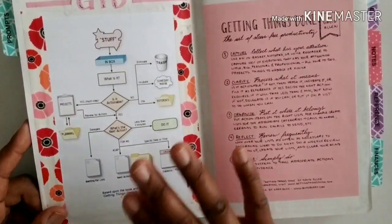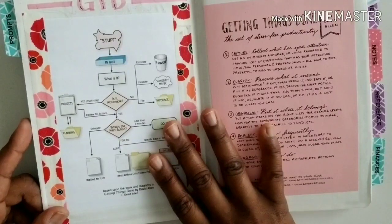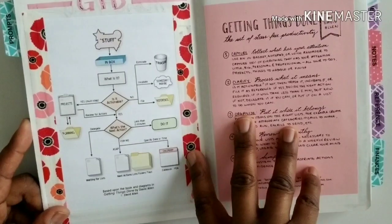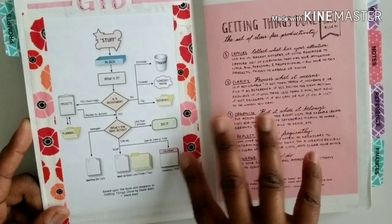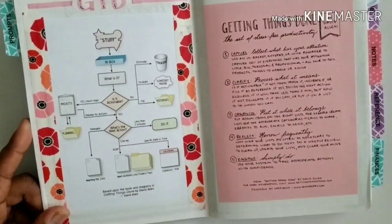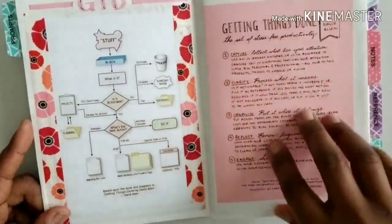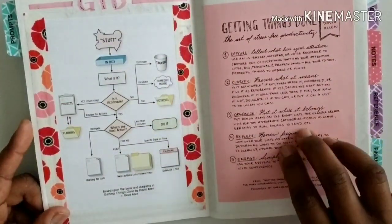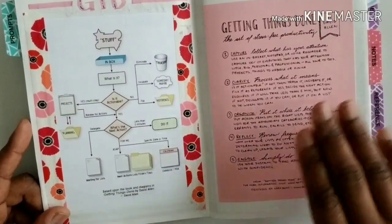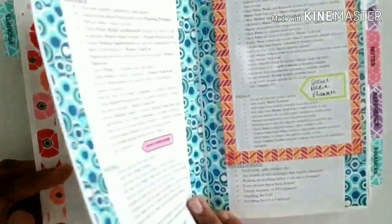Many of you are probably familiar also with Getting Things Done by David Allen. These are just a couple of help-type charts and summaries from his book. This is like a flow chart, and this is a high-level overview summary of what his Getting Things Done process is. So I have put this in here just for reference.